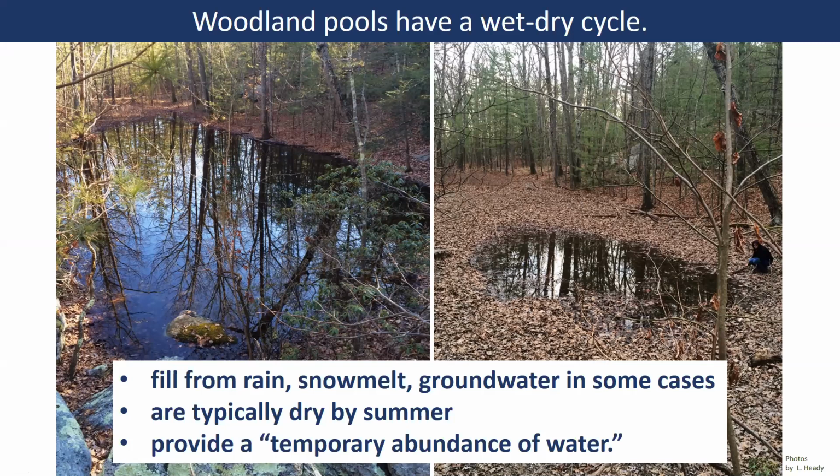And so between the time the ice starts to melt from the surface of the pool and the time the pool dries up, there's this temporary abundance of water. And the fact that they don't hold water year round means they can't support, are you guessing in your mind what they can't support? Fish. And so by being predator free, it makes the pools excellent breeding habitat, excellent nursery habitat for amphibians as their eggs and larvae and tadpoles develop. And they're also really important habitat for a whole host of different invertebrate species like fingernail clams and lots of different kinds of aquatic insects.